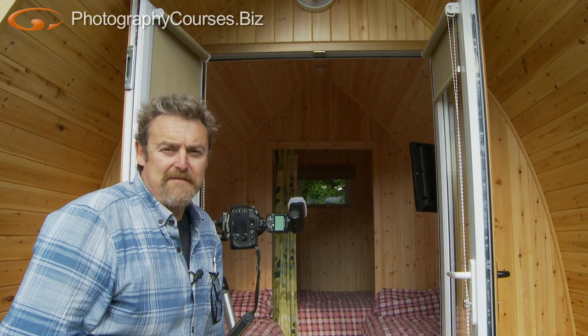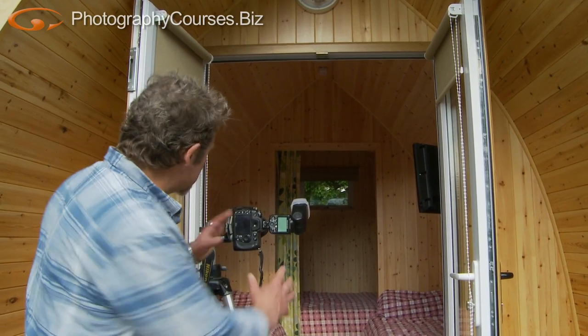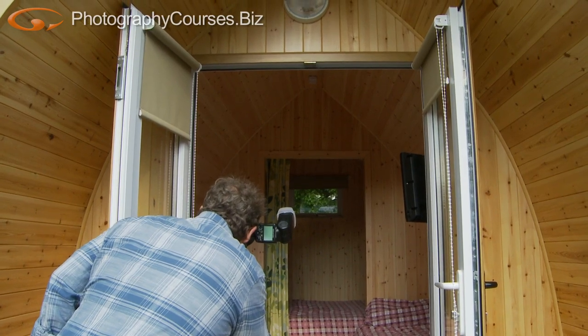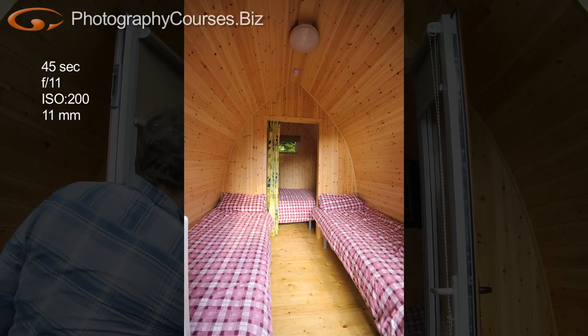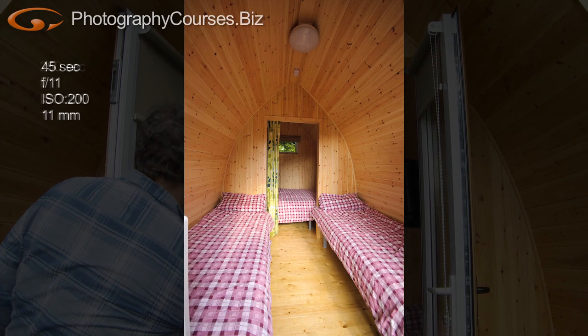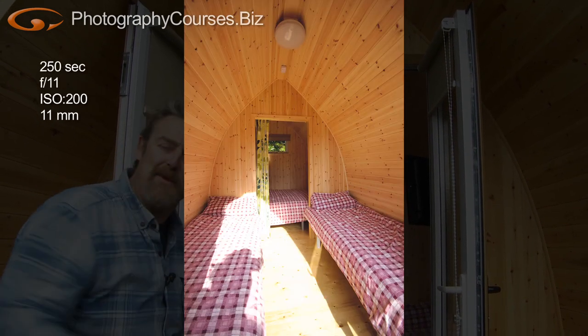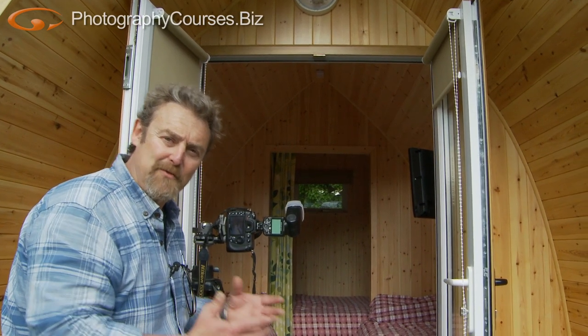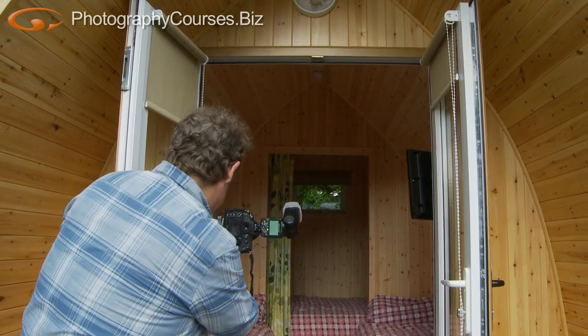And by the magic of cinema, the sun has gone. So if I take this picture again, and we've left nothing different, look at that. Look at the difference between that harsh, ghastly shadow and the fact that it's completely gone. This is what I mean about there's no such thing as bad light. There's just the right light for the thing that you're doing. And if we look at that, it's pretty good.